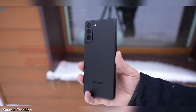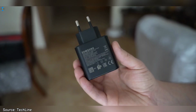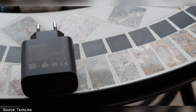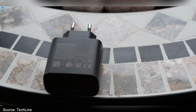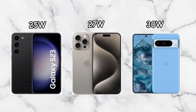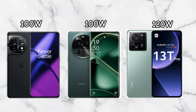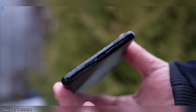Another reason to not buy the phone is the charging speeds, although this one 100% depends on the user. This phone has 25 watts charging, which by current standards might be perceived as relatively slow. To be fair, many flagship phones from major manufacturers like Samsung, Apple, and Google also have similar charging speeds. But then again, in a market where competitors such as OnePlus, Oppo, Xiaomi, and many others offer significantly faster charging technologies, the Galaxy S21 Plus may lag behind in this particular aspect.